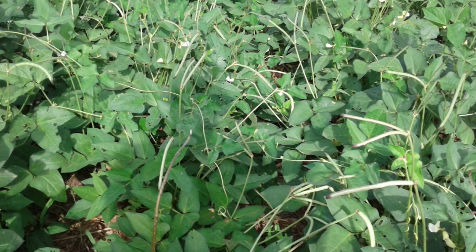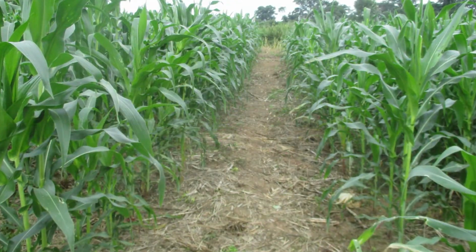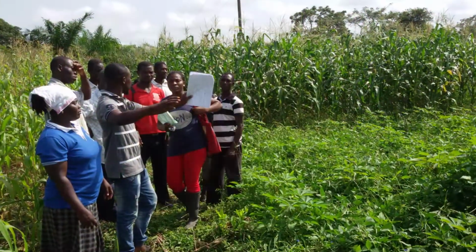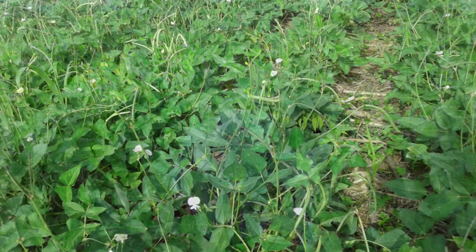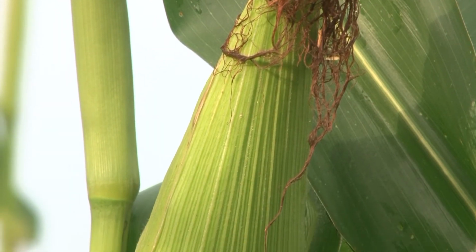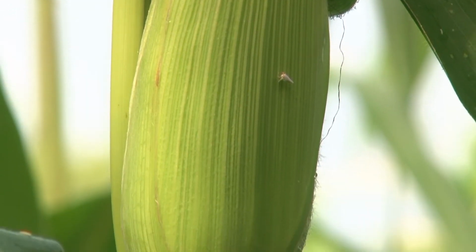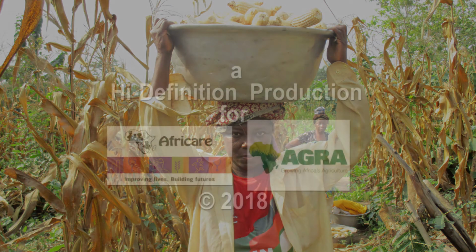We must encourage every farmer to practice the integrated soil fertility management technologies. They maintain soil fertility and guarantee maximum productivity. Homes are thus happier and more peaceful, justifying the clarion calls for expansion of Africare Ghana's ISFM project in Volta Region to cover the whole nation and beyond.